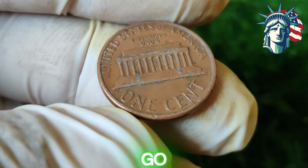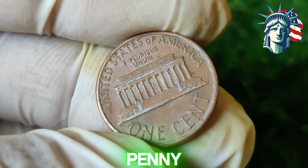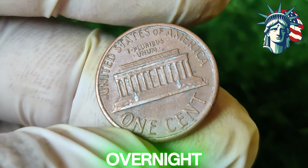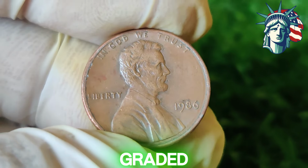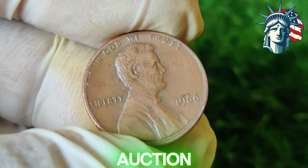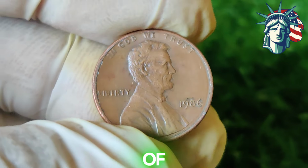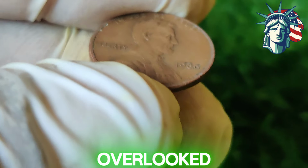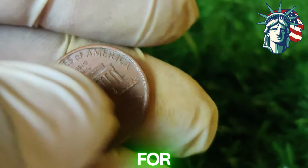Section 6. How rare coins go viral. The $408,000 1986 penny didn't become famous overnight. It took years for someone to recognize the error, preserve it, and have it graded. It took the right auction house, the right timing, and the right collector with deep pockets. That's the beauty of numismatics. One overlooked coin can go from change jar to international spotlight if you know what to look for.